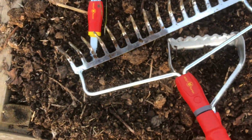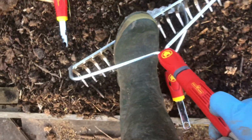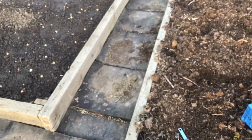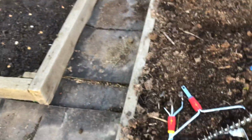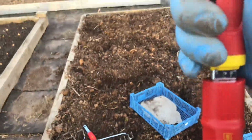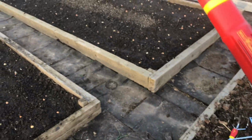So the 40cm rake, push button, push the button, it's supposed to clip out, there it is. Shouldn't force it out, should I? And there's the end of it. So you get another one, put it in. That's it. It is quite good, that blade.